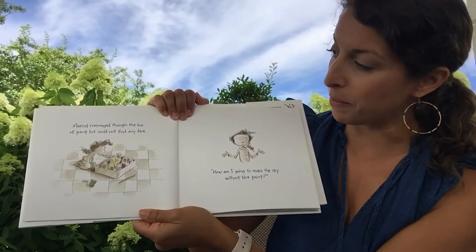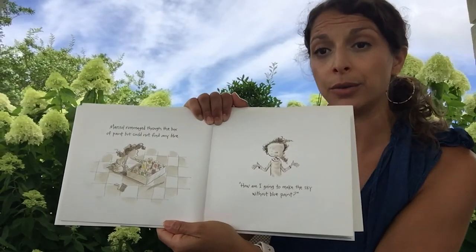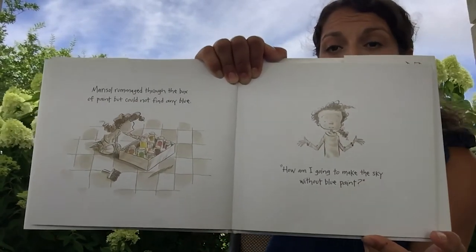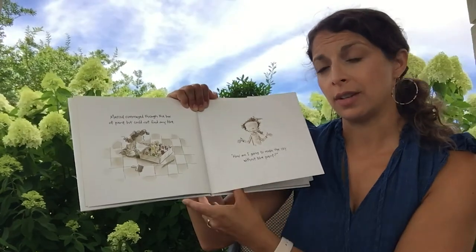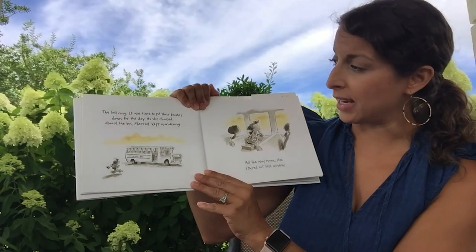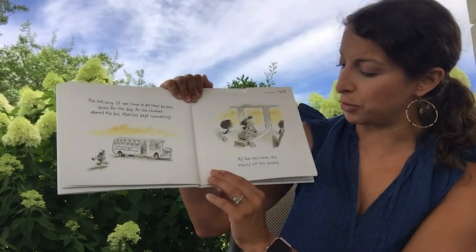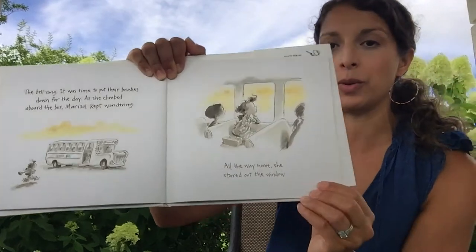Marisol rummaged through the box of paint, but she could not find any blue. Uh-oh. How am I going to make the sky without blue paint? Uh-oh, what do you think she's going to do? I don't know. Let's see. The bell rang. It was time to put their brushes down for the day. As she climbed aboard the bus, Marisol kept wondering. All the way home, she stared out the window.